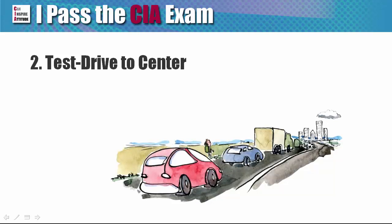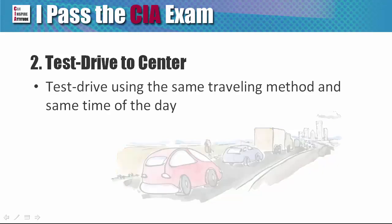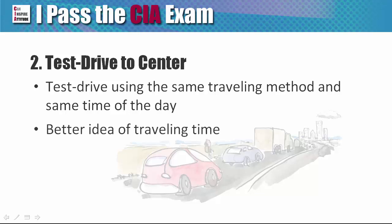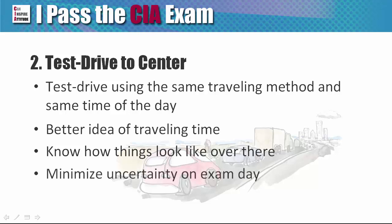The appointment letter indicates the location and address of the exam center. If possible, run a test drive by going to the center using the same traveling method and around the same time of the day. You'll have a better idea of the traveling time required, and you'll know how the building looks like, and little things like recognizing the entrance door and the feel of the exam site helps to minimize the uncertainty you have on the exam day.